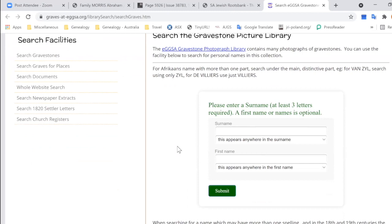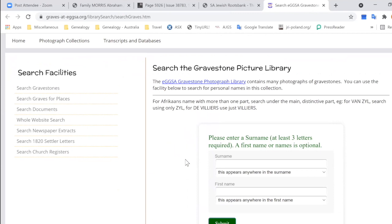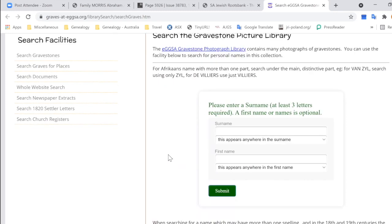So you can actually, on their lead-in page, I've taken us straight to the search page, but on the lead-in page you can choose a province if you wish, and search for all the Jewish cemeteries in that province. So these are both Jewish and non-Jewish, general cemeteries that have Jewish sections. And again, you've got a search by name.